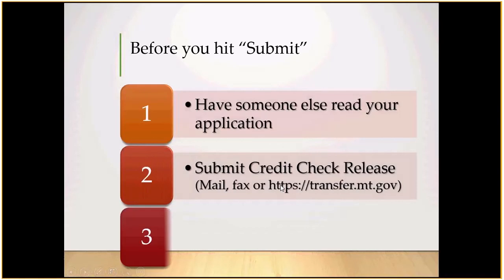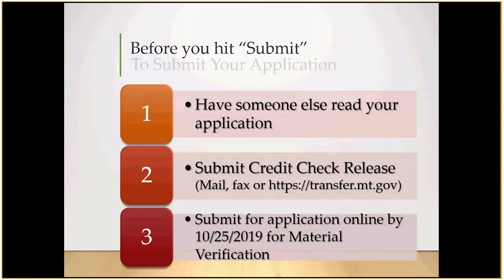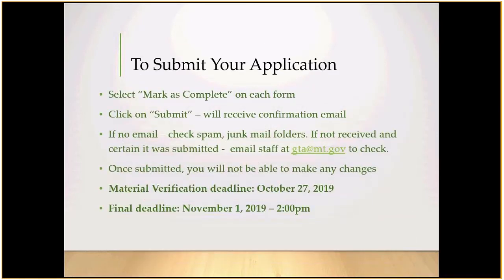Okay, so now we have that corrected on the screen. To submit your application, make sure you've selected Mark as complete, that button on each form. Then you can click Submit. You will receive a confirmation email.